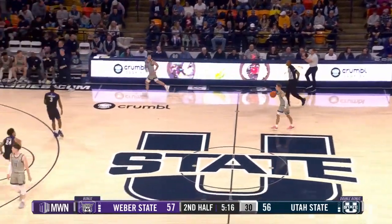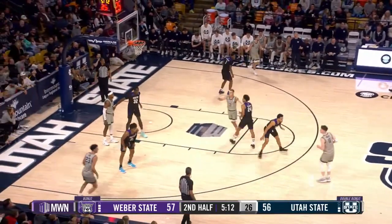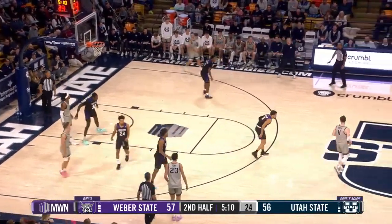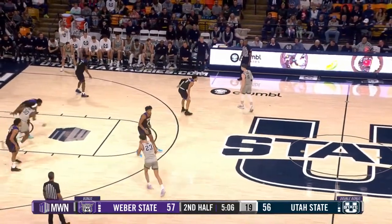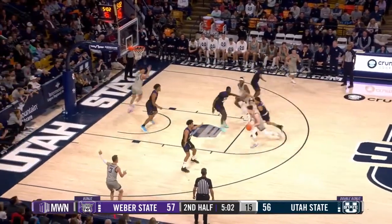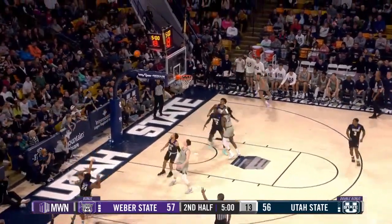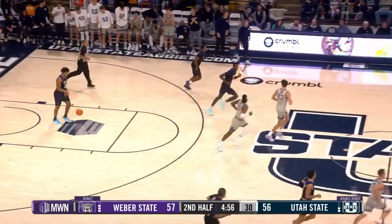57-56. Here comes Stephen Ashworth, Aggies trying to get the lead back. Shulga near the logo. 20 seconds on the shot clock, in a game that's had way more drama than we would have expected. Shulga gets the lane, leaves it for Ashworth for 3. Nearly went. Funk tries to keep it in play, but he can't.